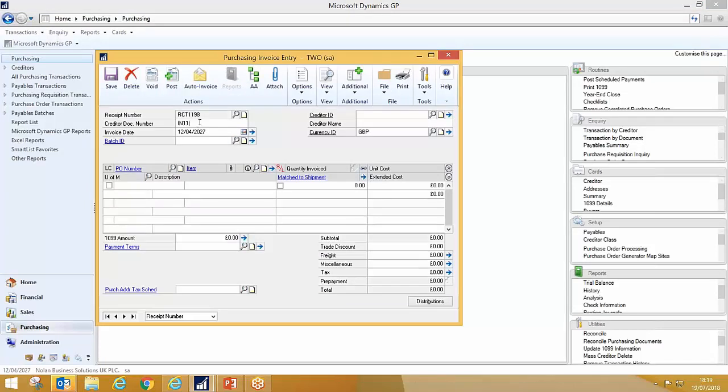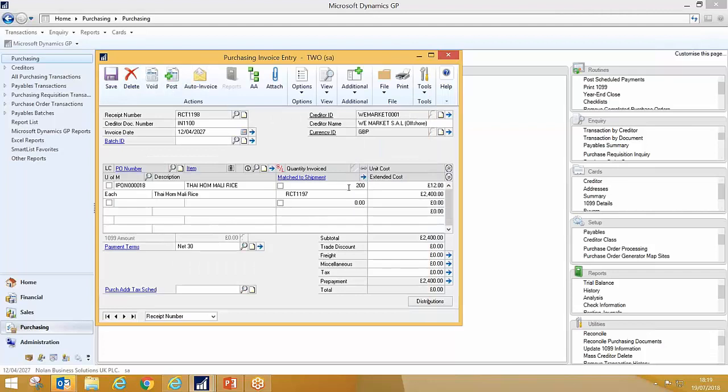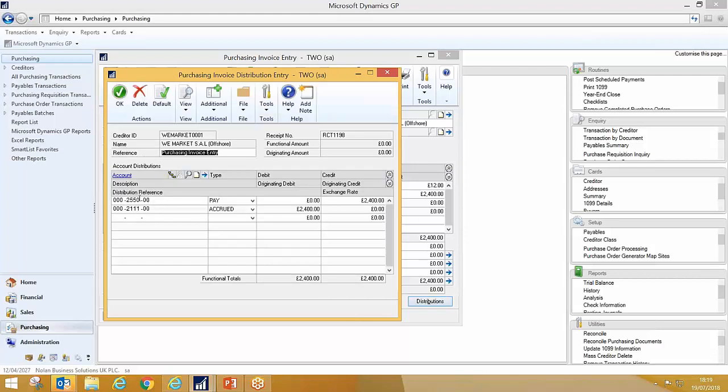So we'll have invoice 1100 from WE Market. Press the auto invoice button and I can see, yep, that's my purchase order where I've already received. I've ordered 200. 200 has already been shipped, so now I want to put on an invoice with those 200. What we can see in this window is that the subtotal of the invoice is 2,400. We have made already a prepayment of 2,400, so the total to pay on this particular invoice is 0. Distributions are going to reverse our accrual account and also reverse that prepayment account.